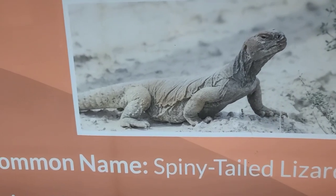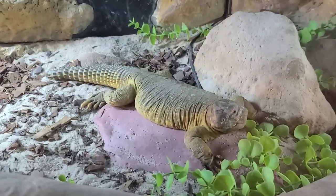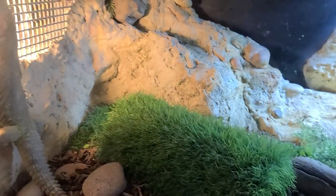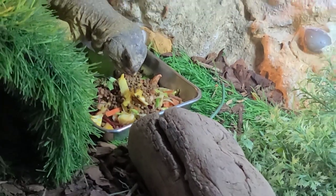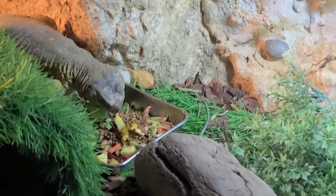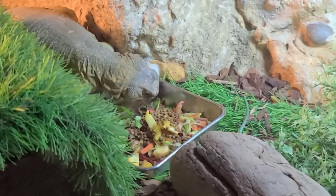How about Uromastyx aegyptia? Spiny-tailed lizard, from the desert. Hi. Hello, buddy. You want the lights or what? Yeah, they like light. He's getting a suntan. Oh, look at him eating, that's so cute. Hey. I feel like I'm on MTV Cribs, Reptile Edition.